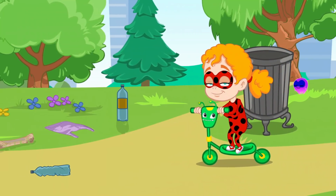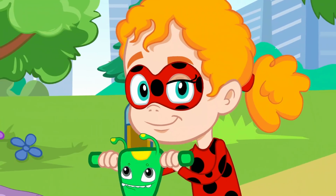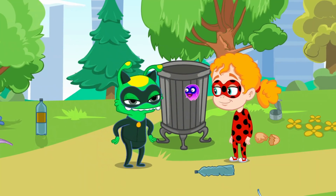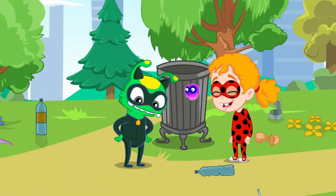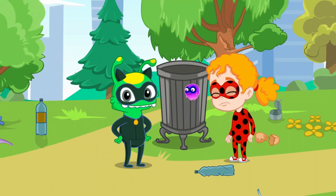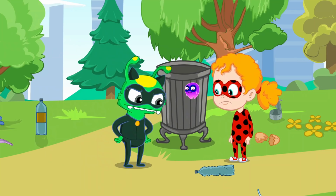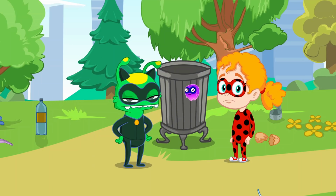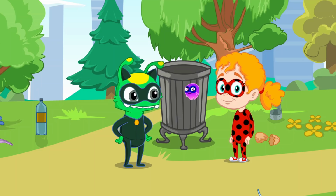Phoebe, your ladybug costume is super cool. Groovy, your Cat Noir one is awesome too. Wait, why is the park so dirty? People should use the litter bins. That's it. Phoebe, great idea. Superhero's mission, clean the park.